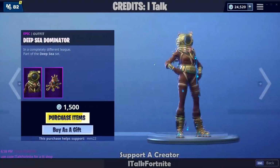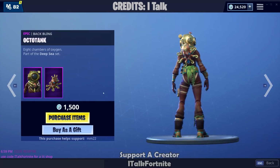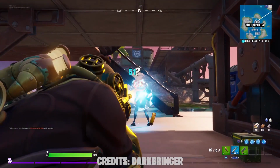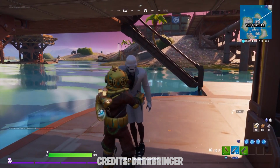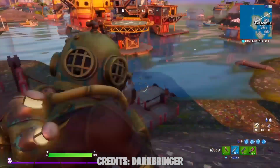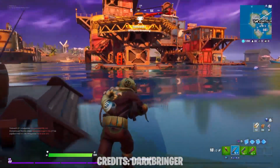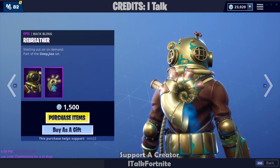Number 5. Deep Sea Destroyer. The Deep Sea Destroyer skin depicts a steampunk-style deep-sea diver on his way to battle some terrible underwater threat. As a reference to the novel 20,000 Leagues Under the Sea, it was released on February 22, 2019, and so far has only been in the shop a grand total of 3 times. Being an epic-level skin, it was sold for 1,500 V-Bucks in the item shop, which may have put some players off because of how simplistic it is. The skin did come with a really cool-looking back bling called the Rebreather, which is now just as rare as the skin that it was bundled with.